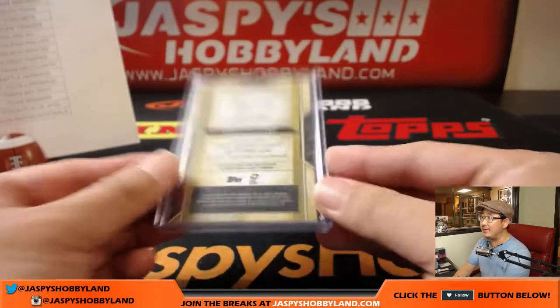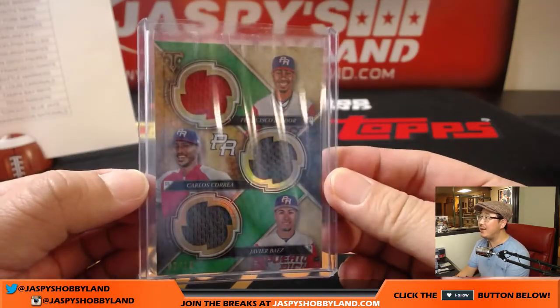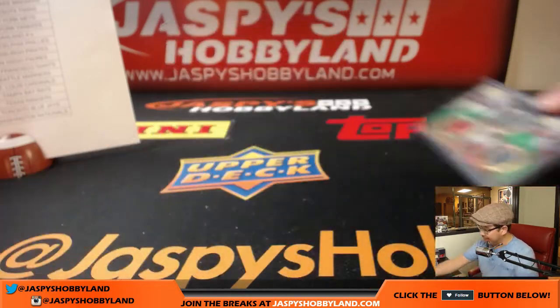All right. We're finally seeing some Indians. And there you go. This is what it looks like. Bam. 2 out of 18 on that. It's a nice looking card. I like the World Baseball Classic stuff. I dig it. And that's it, ladies and gentlemen.